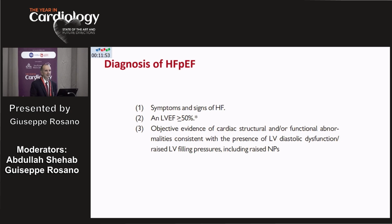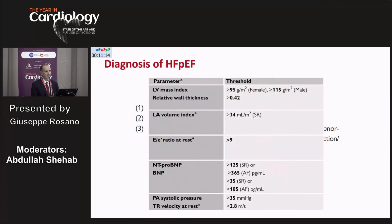Now, when we look at heart failure with preserved ejection fraction, we need to see, first of all, and that is important, signs and symptoms, then the left ventricular function, and the objective evidence of cardiac structural or functional abnormalities, and that can include the natriuretic peptides. So one important point is that you can use either the echo or the natriuretic peptides, providing that you have signs and symptoms. And that is a very important point that we need to stress, because it will simplify the diagnosis.